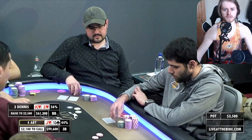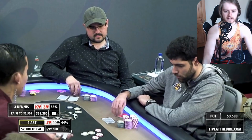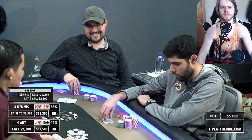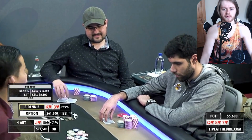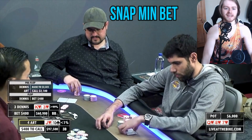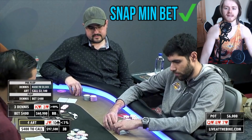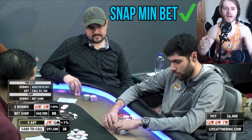So Dennis opens up with King 3 suited, and Art defends with Jack 10 offsuit, one heart. The flop comes down Queen 8 7, three hearts, and it's obviously a pretty damn big flop. Dennis then decides to go for the snap min bet. And man, I absolutely adored it when I saw it. I really, really like it. The cool thing about this is that for the rest of the hand, he looks extremely capped.